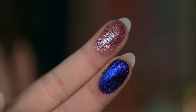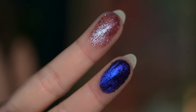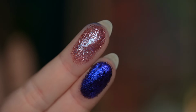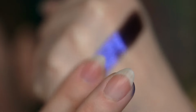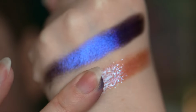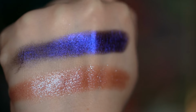Here is Heart of the Ocean and Colorful Moon. This one is super silky smooth, a black base jeweled multi-chrome, and this one has a slightly more piecey kind of texture to it. It does move around in the pan a bit from pressure, but it doesn't feel really emollient like some other shades I've tried. And swatching it, I don't feel that it's really creamy. So I think it's just maybe a little bit loosely pressed in there.